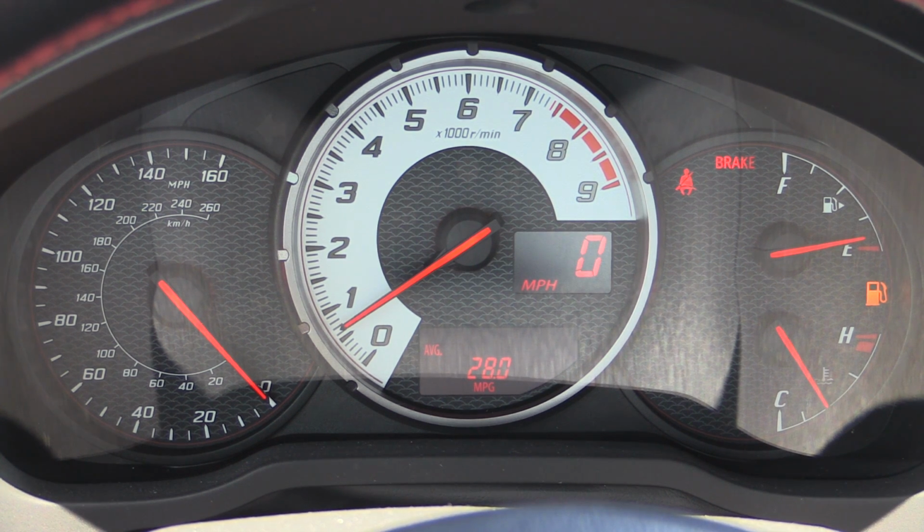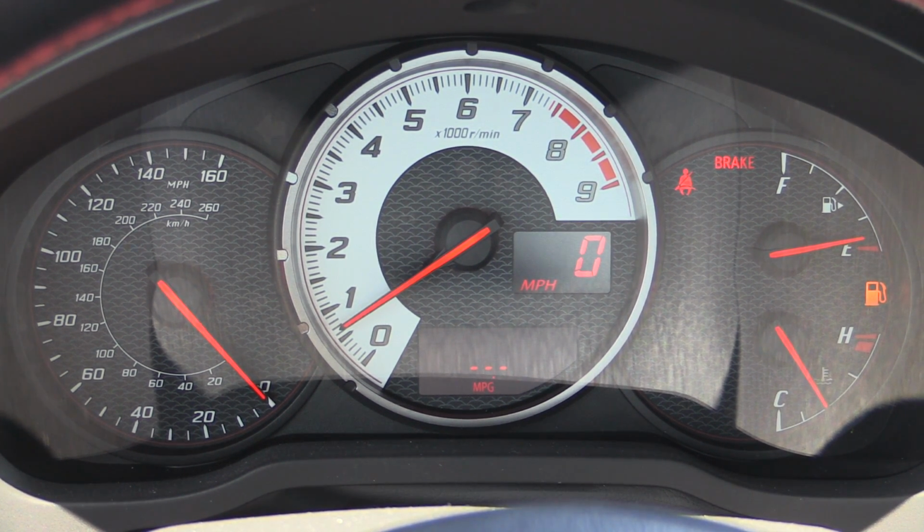We have a trip computer in that small display right there in the tachometer, and as you can see, we have been averaging a very solid 28 miles per gallon during my week with this car, even though I have been driving it a great deal in winding mountain situations as well as idling during photo and video shoots.